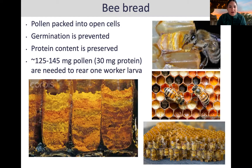And so it helps to prevent germination of the pollen grains, and the protein content in the pollen is preserved. About 125 to 145 milligrams of pollen, or about 30 milligrams of protein, are needed to rear one worker larva. So you can imagine the vast amount of pollen that is needed to produce, let's say, 1,000 or 10,000 larvae throughout the year for a colony.